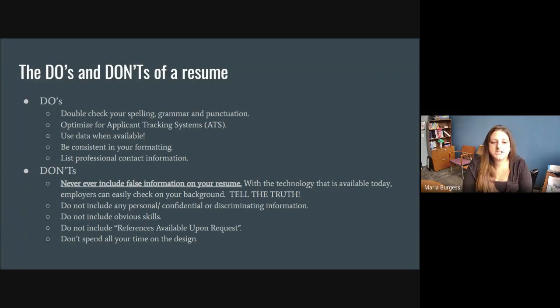Definitely, as we already mentioned, be consistent with your formatting. And then list professional contact information. This is big. As simple as it may seem, you want to make sure that the contact information you list is professional. Your email is maybe your school email or just your first last name at gmail.com. Something very simple. You don't want anything that is going to relay any personal details about yourself.